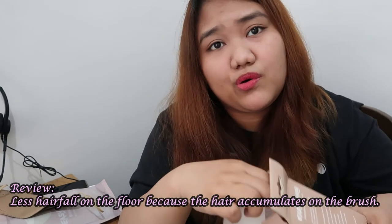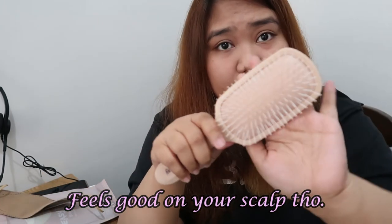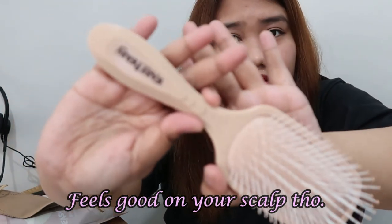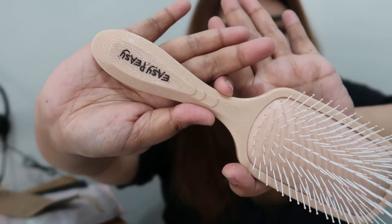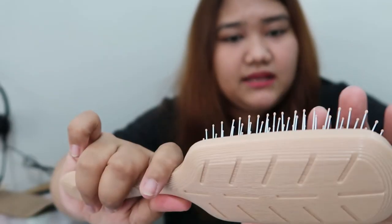So I said, madaming tao nagki-claim na ito nga daw, detangling siya. So less hair fall kasi kumbaga, I don't know, hindi pa nagagamit eh. Pero hindi na ko-force yung buhok mo na maghiwa-hiwalay just to remove the tangles. So, ayan. Looks like this. Okay, it says Easy Peasy. It's a nude color. Simple design. So, at first, ang naisip kong bilhin is yung wet hairbrush. Madami rin may gusto nun.